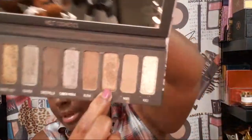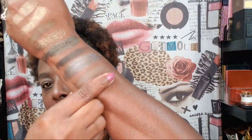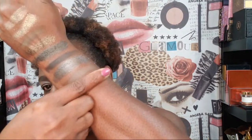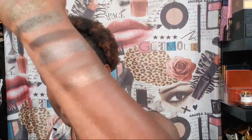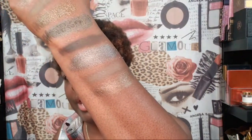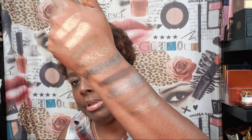Now this right here, what is it called? Bow? It's one of my favorite shades as well. But again, press. I'm going to keep saying that, y'all, because if you take your brush and go all the way across, you're going to have a mess because they're chunky and they're soft. This is a beautiful shade. This is the one shade out of the palette that I feel like you could do a one and done type look.